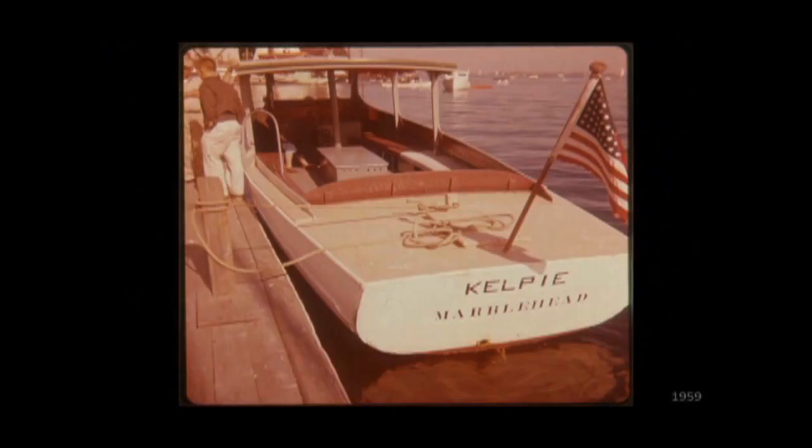And there's the Kelpie, 1950 something. Can't see the date on there, but I'm not so sure this oily sludge is supposed to be coming out of it like that into the harbor.